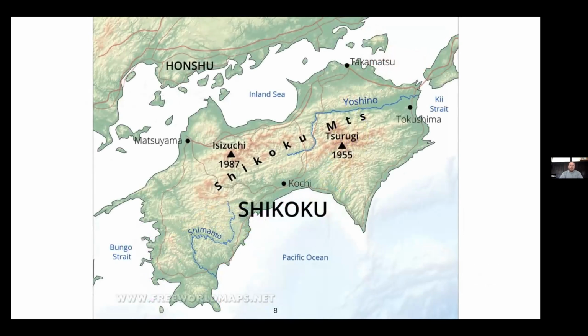And this topographical map of the island gives you some idea of where the mountains are situated. You see the central area that's marked in brown or orange are where the two highest peaks, Ishizuchi and Tsurugi-san, are located. And the pilgrimage itself is mostly located on these areas around the inland seashore or the narrow stretches of land between the Pacific Ocean and the mountains themselves.